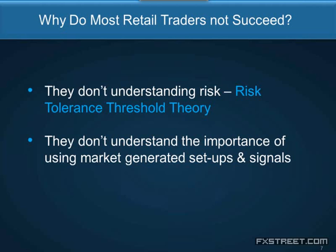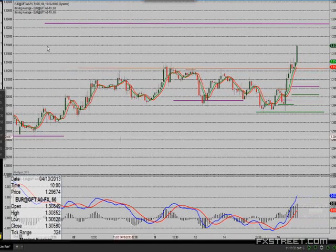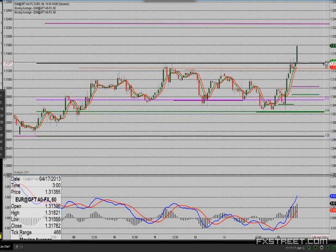Okay? Here's a classic example of a market-generated setup in the euro this morning. I'll show you where these lines came from. I'm going to take that low right there. I'm going to mark it. I'm going to trace it up to that high right there, the previous high, right? Okay. See that purple line, that green line, that creates a band of support. Now I know from past experience that this band of support has a pretty good track record of giving me buy setups.